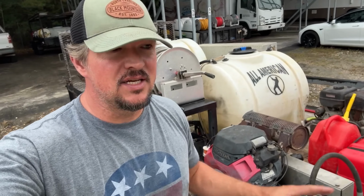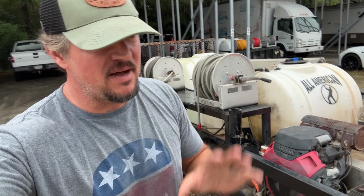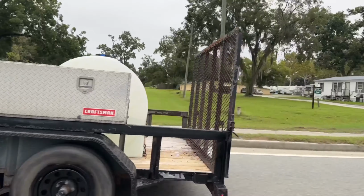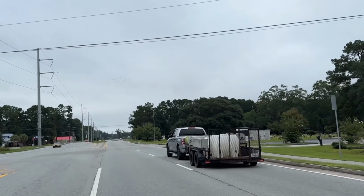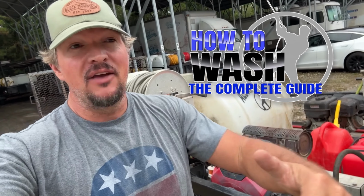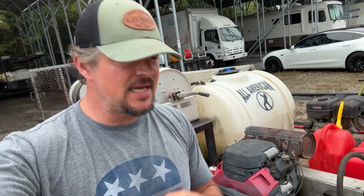This old trailer is gonna leave here today. It's actually getting picked up in about 5 minutes, and it is heading west, and it is gonna make somebody a shit ton of money.